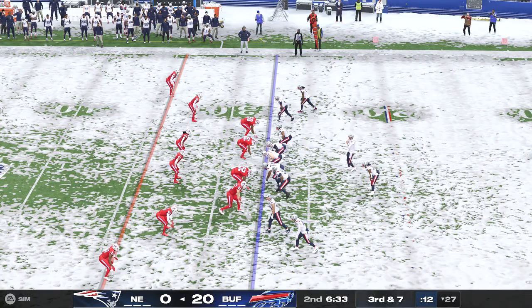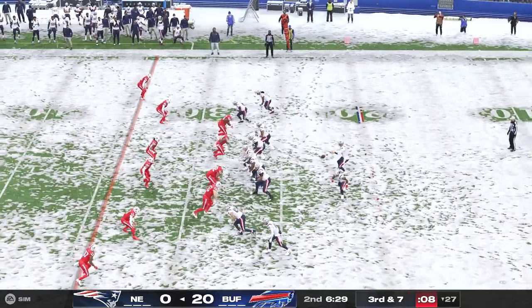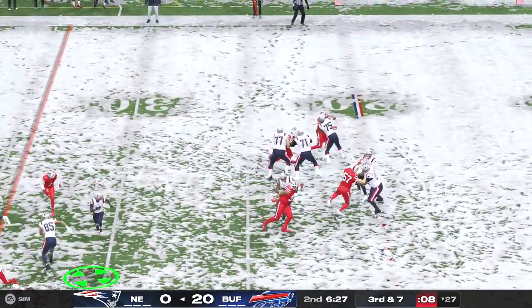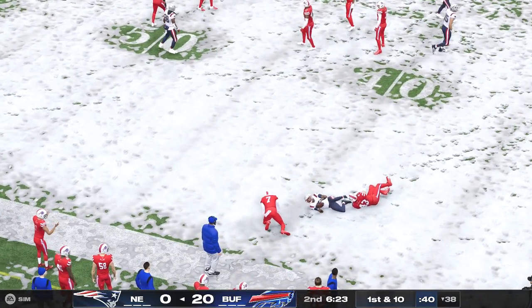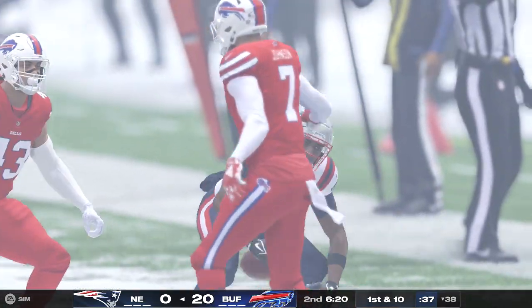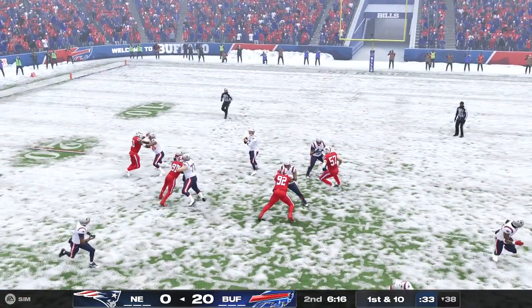What can they do here on third down and seven? May going to look to throw. Open man, DeMario Douglas. Pickup of 11 yards on that one. Good for a Patriots first down.